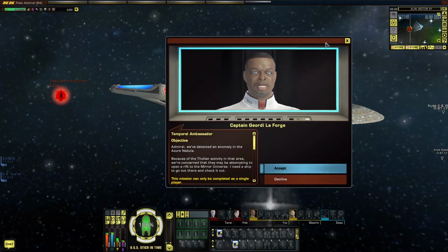We've detected an anomaly in the Azure Nebula. Because of the Tholian activity in that area, we're concerned that they may be attempting to open a rift to the mirror universe. I need a ship to go out there and check it out.